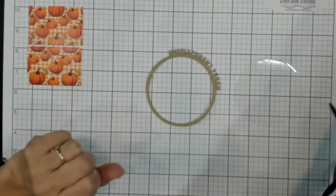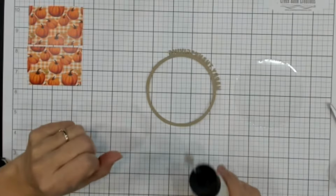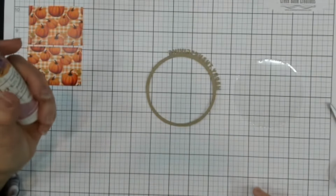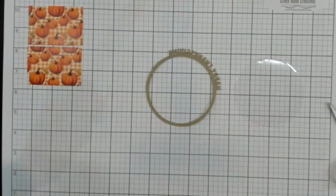And now, Tom, we're going to talk about adhesive. No way. Yes, we are. No, honey, you wouldn't do that tonight. Can you bring the camera up to me? We're going to talk about adhesive.